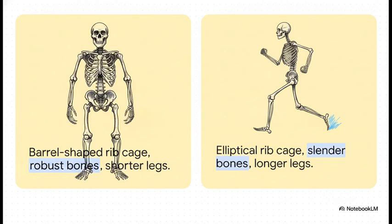They had shorter legs, longer arms, thick, robust bones, and a barrel-shaped rib cage. But over time, our bodies, Homo sapiens, evolved an elliptical rib cage, far more slender bones, and critically, much longer legs with shorter arms. We essentially sacrificed pure brute strength to become completely optimized for highly efficient long-distance endurance running. We basically traded the sheer muscle power needed to wrestle a predator for the ability to run marathons.